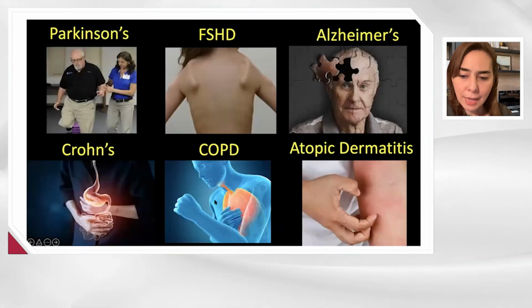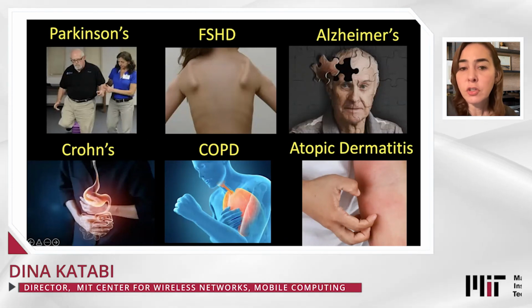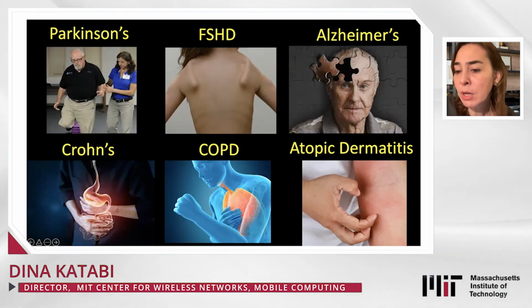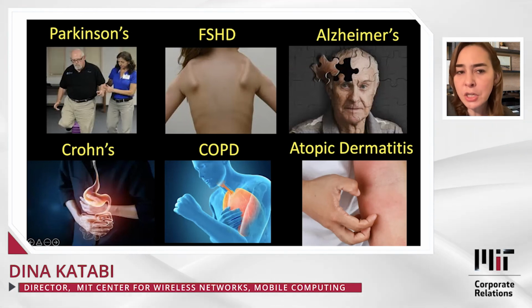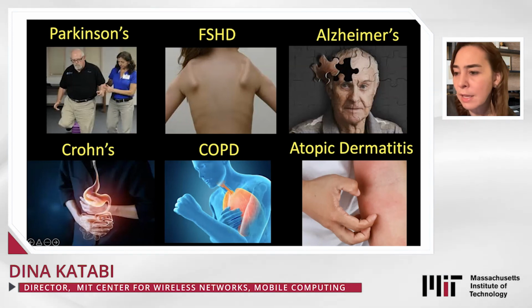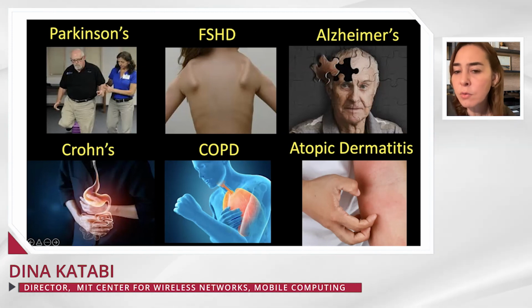Over the last 3 years, we have been using this technology that we call the Emerald technology to help doctors and patients in a variety of diseases. We have been working with hospitals, with medical doctors, and with pharmaceutical companies who are interested in running clinical trials. We worked with patients that have Parkinson's disease and Alzheimer's disease. We worked with assisted living communities that are interested in elderly people having a great life and protecting them. And with people who have immune diseases like Crohn's, with people who have atopic dermatitis, etc.